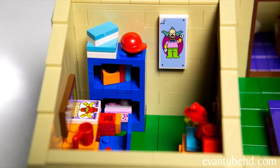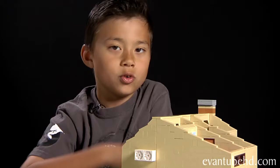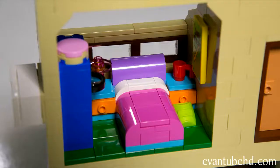He also has a Krusty the Clown poster. On the shelf, he has some books, a baseball hat, and a little radio. All these rooms have doors that can swing open. Right next to Bart's room, we have Lisa's room. She's got a bed with pink sheets. She's got two nightstands.